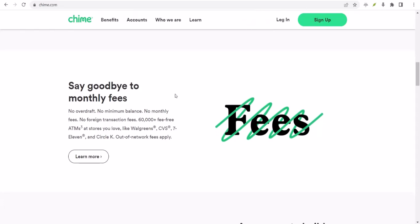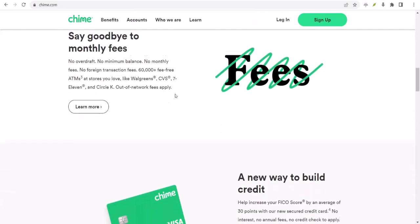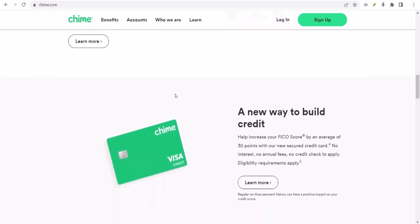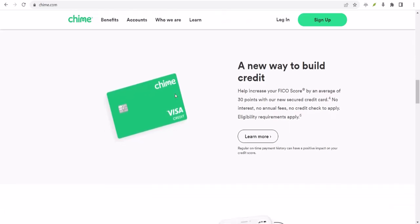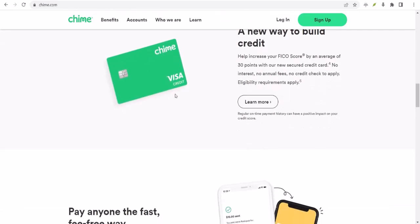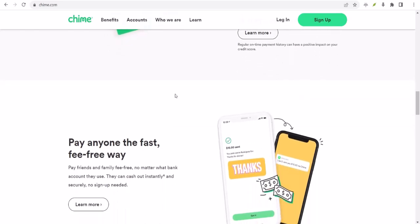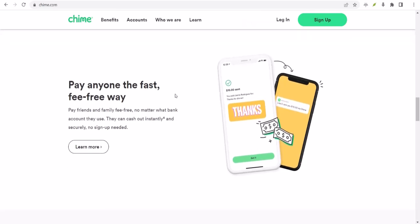So, what exactly is Spot Me? In a nutshell, it's a fee-free overdraft service offered by Chime. It's like having a little financial cushion when you need it most. Imagine you're at the grocery store and your balance is looking a little bare. Instead of that dreaded overdraft fee, Chime might spot you a few bucks to cover the purchase. It's like having a friend with good timing.